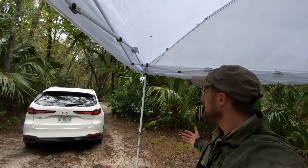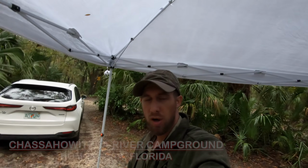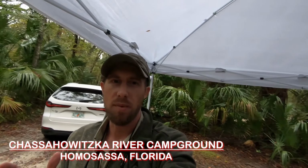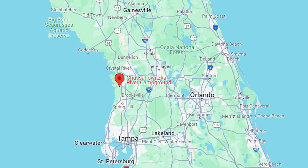And today is Thursday, November 16th, 2023. It's about 4 o'clock p.m. and I just got to my campsite here at a place called Chassahowitzka River Campground. It's a campground that's about an hour north of Tampa, right on the west coast of Florida.